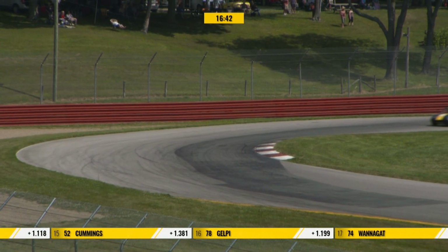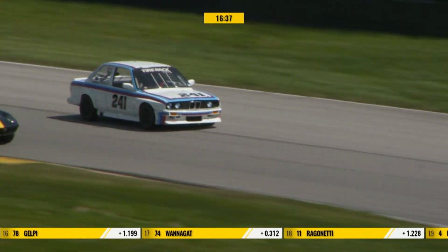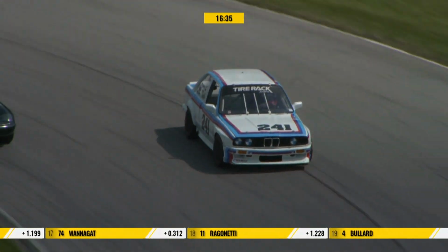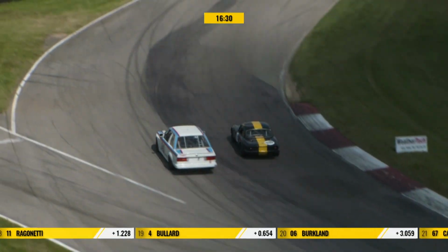So that race for the 4 or the 5 up front is really good. Then, just like in any vintage racing, it's this pack racing here. Look at this. How often do you see an E30, the 318 of Ditton in there, and the 241 next to a Lotus Elan?